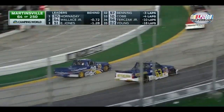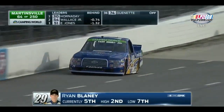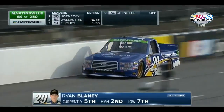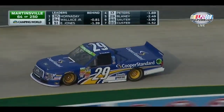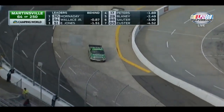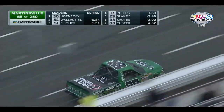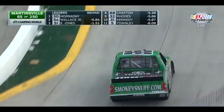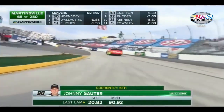Running 2nd and 3rd right now for Kyle Busch. Ryan Blaney and that Brad Kozlowski entry running in the 5th spot. Yeah, as Ray talked earlier, they felt like they had a really good truck in the long run here, and we're liable to get some. And there's that gap we were talking about, guys. Back to the 6th place truck of Johnny Sauter. He has a little bit of a cushion now over the 00. There's that great front bumper view, headlight view.